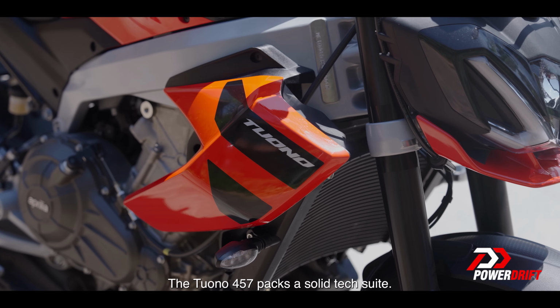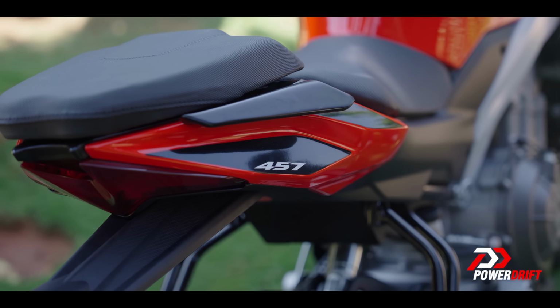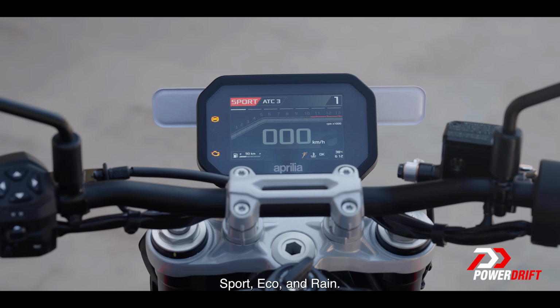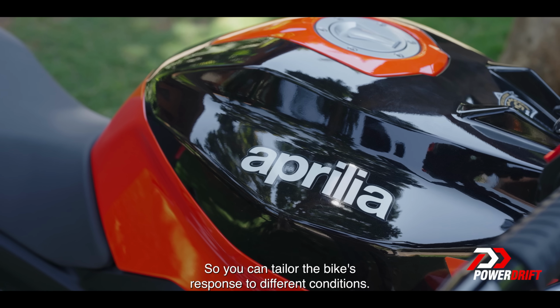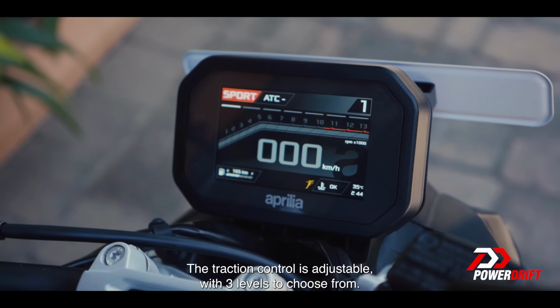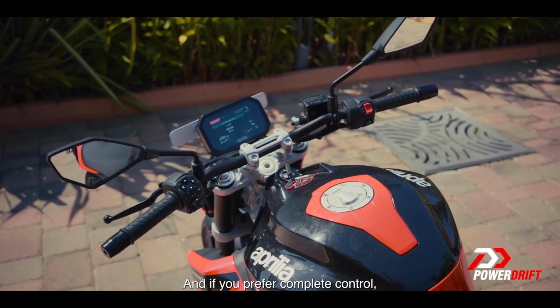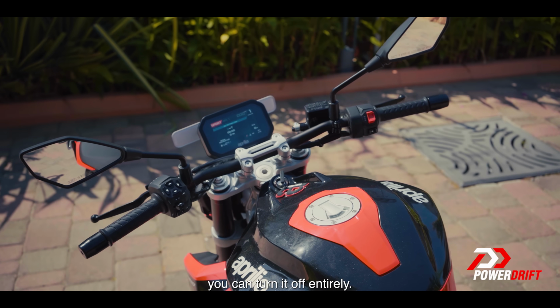The Tuono 457 packs a solid tech suite. You get a ride-by-wire system and 3 riding modes: Sport, Eco and Rain, so you can tailor the bike's response to different conditions. The traction control is adjustable with 3 levels to choose from, and if you prefer complete control, you can turn it off entirely.